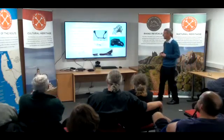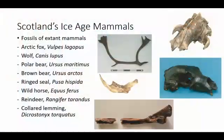Well, we do have a lot of fossil material, and this is just a selection of some of the species that we have fossil material from. Here we have the only polar bear ever recorded in Scotland, which occurred in Bear Cave, in Bone Cave. This has been dated to about 20,000 years old, so really at the peak of the last ice age, it was wandering around on that big ice sheet. This is a brown bear, actually from Shore in Dumfriesshire, and that occurred just after the end of the ice age.